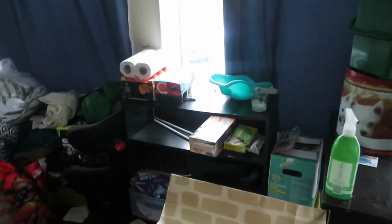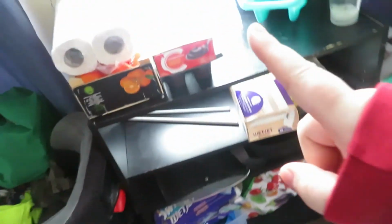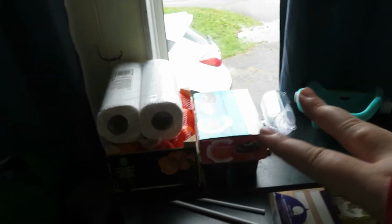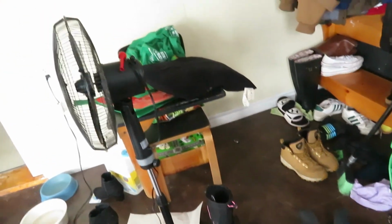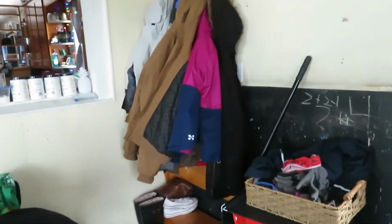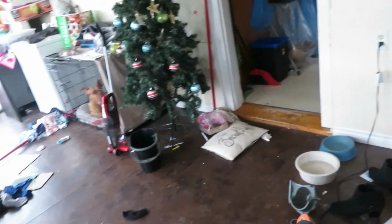And then I forgot in my haul yesterday, I showed you guys my water, but I didn't show you guys the pudding, the oranges, or the paper towel. I forgot that I had set them here, so we did go ahead and get those. I have to fix this little stand because it's kind of falling apart, and then push it back. And we need to find a place for this desk here. I also have to go through all of our coats and get them sorted as well. So this is what we're working with.